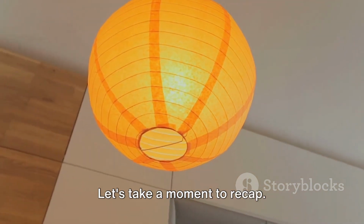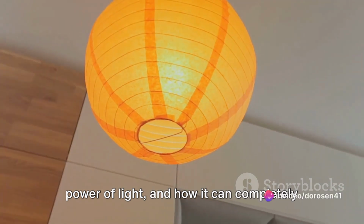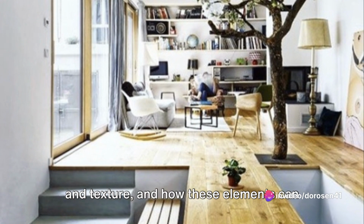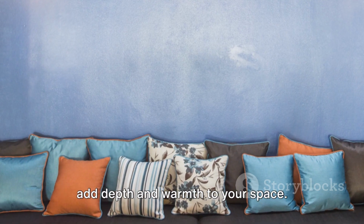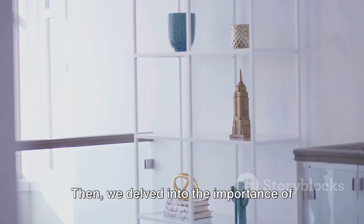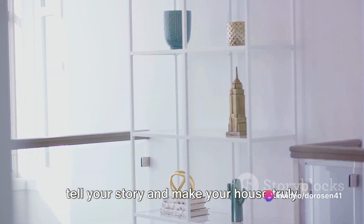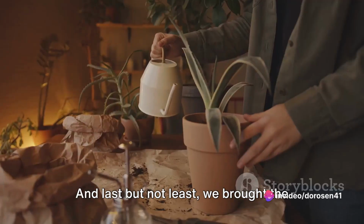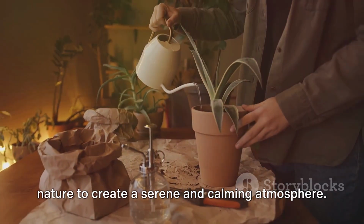Let's take a moment to recap. We've talked about the transformative power of light and how it can completely change the mood of a room. We've also explored the world of color and texture, and how these elements can add depth and warmth to your space. Then, we delved into the importance of personal touches, those unique items that tell your story and make your house truly feel like a home. And last but not least, we brought the outside in, by incorporating elements of nature to create a serene and calming atmosphere.